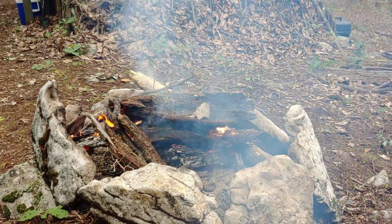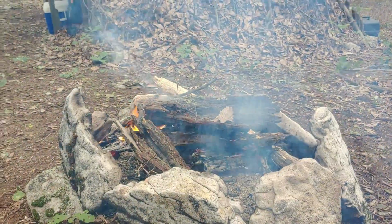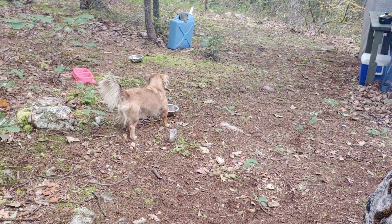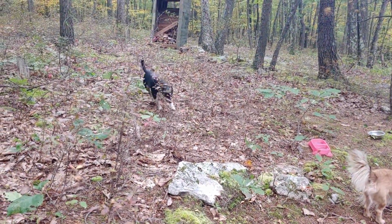And just made another thermos of coffee here, so we'll be good for the rest of the afternoon. Nessie's over there having a lunch. There's Zoe coming.